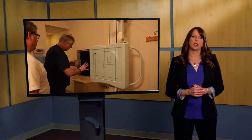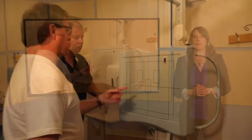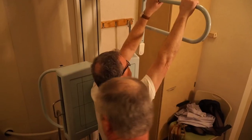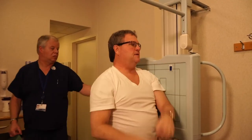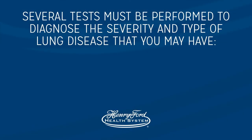Radiological exams will include a CAT scan and a chest X-ray to check the condition of your lungs. A nuclear medicine lung scan will also be performed to determine if there are any life-threatening blood clots in your lungs and to help determine if you need one or two lungs transplanted. To help diagnose the severity and type of lung disease you have, these tests will be performed.